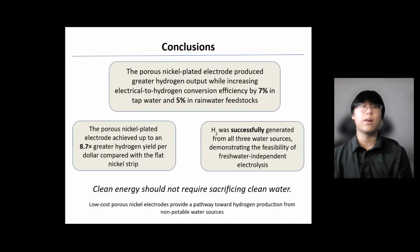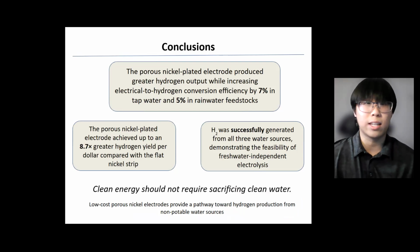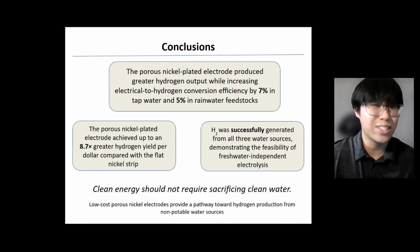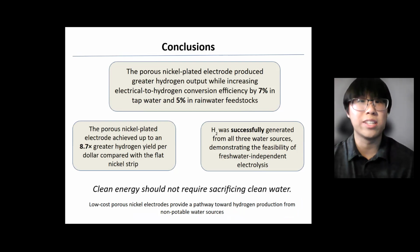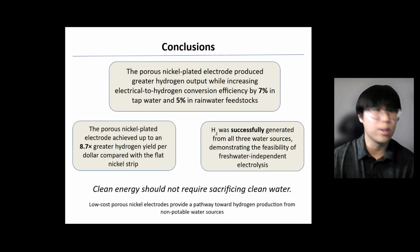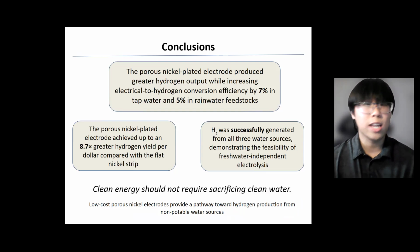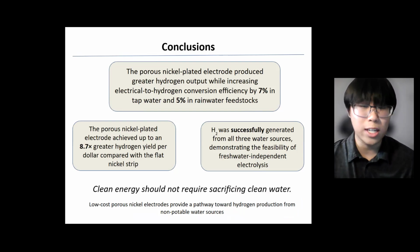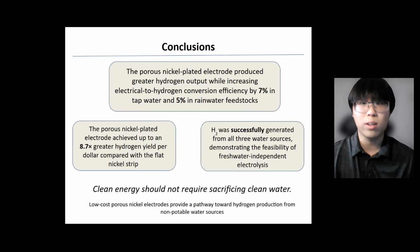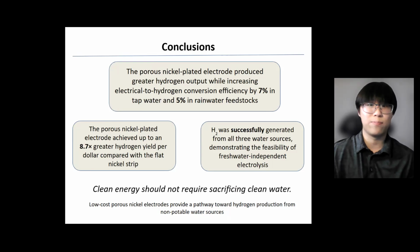For my conclusions, I found that the porous nickel-plated electrode produced greater hydrogen output while increasing electrical to hydrogen conversion efficiency by 7% in tap water and 5% in rainwater feedstocks. The porous nickel-plated electrode achieved up to an 8.7 times greater hydrogen yield per dollar compared to the flat nickel strip. H2 was also successfully generated from all three water sources, demonstrating that there is feasibility of freshwater-independent electrolysis for the future.